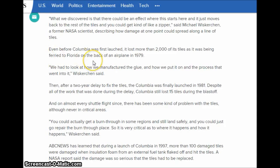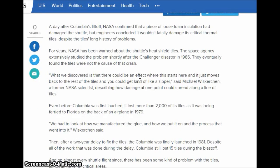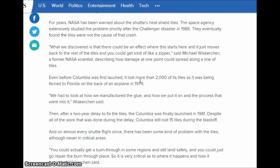Now, if you imagine the stresses and the strains that this space shuttle has to go through, they claim flying at 24,000 miles an hour, which is Mach 25, which is like 25 times faster than the speed of sound, and then the heat temperatures that it has to go through, so you're talking 3,000 degrees, they claim, re-entering the atmosphere, and these tiles are stuck on with glue. And I'm telling you now, there is no glue known to man that could deal with the temperature parameters and also the cooling down as well.